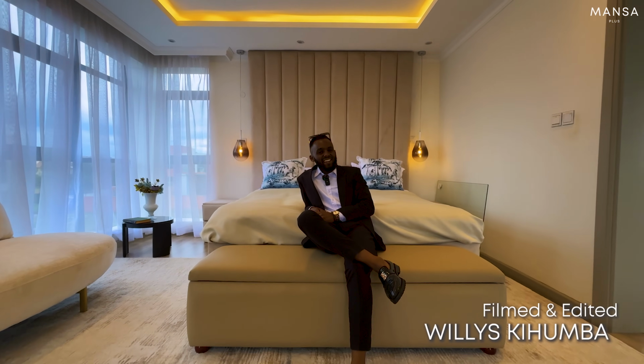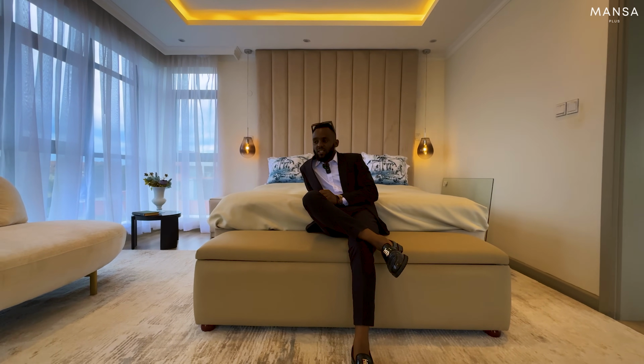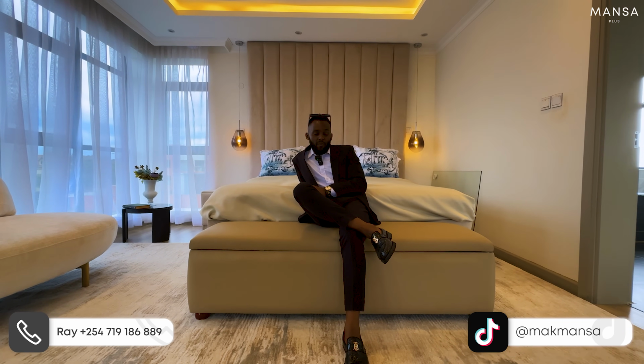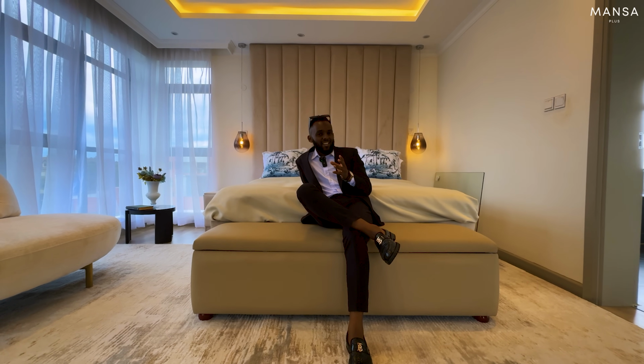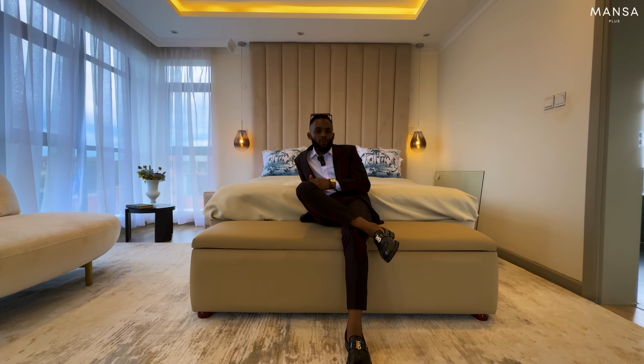I don't think I have anything else to add apart from what Willis has said. These houses are located in Membly. So if you'd be interested to see these houses, just give Ray a call, and he's going to tell you how you can come in. In case you call Ray and he's busy, leave him a detailed text, not a hey. Hey is not a communication. Just say what you want and he will call you back.